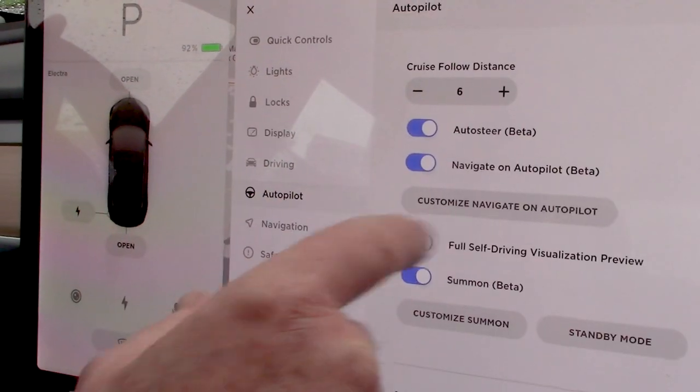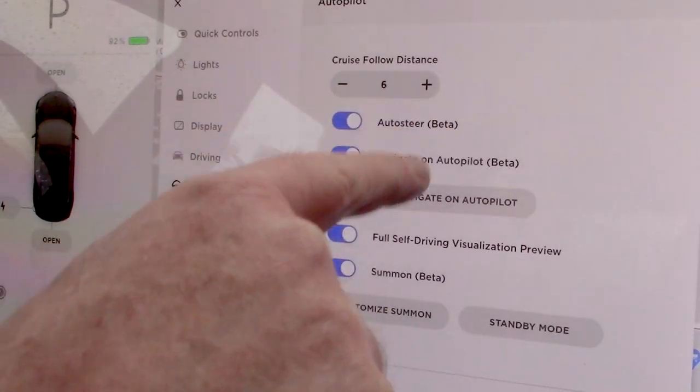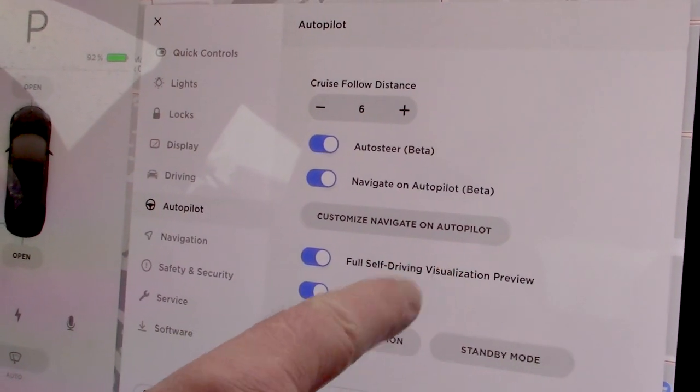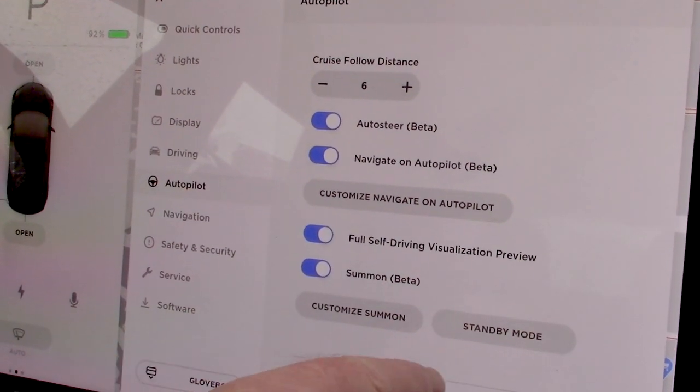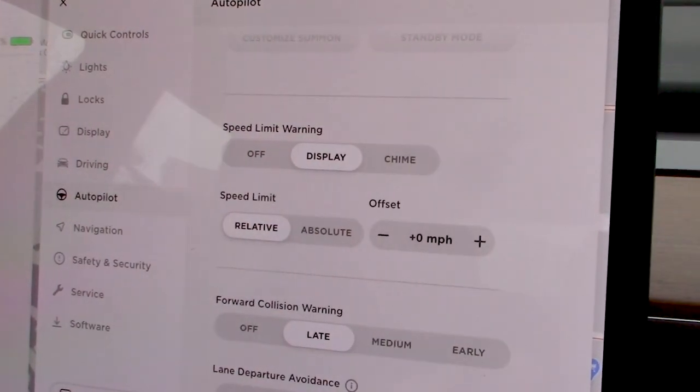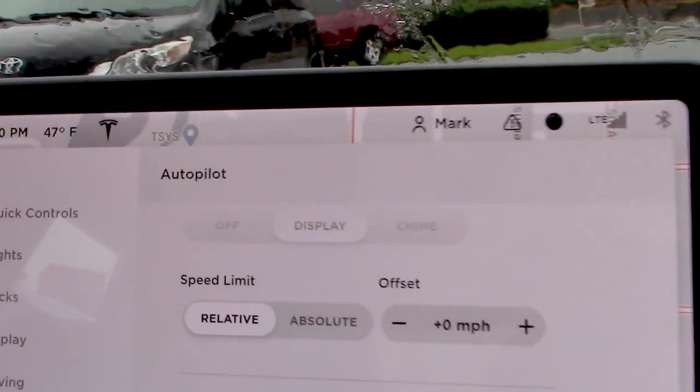You can set the autopilot, that's cool. Auto steer, navigate on autopilot, full self-driving visualization preview. You can set speed limit warnings, all kinds of stuff, right? Lane departure avoidance. Yeah, I thought it was pretty good.